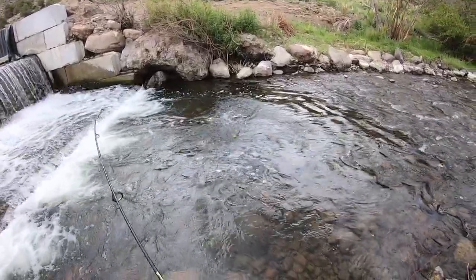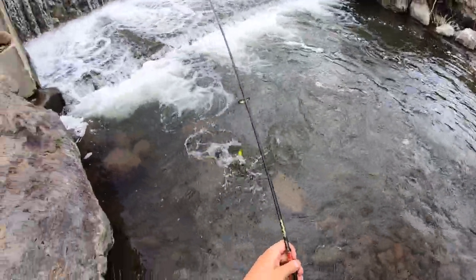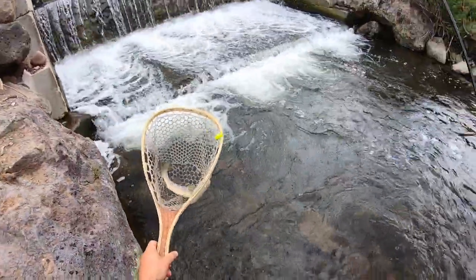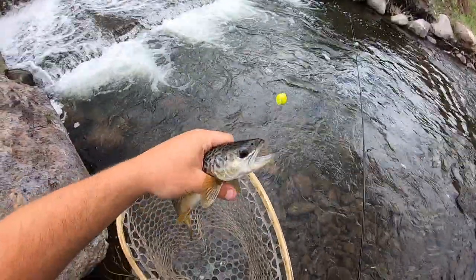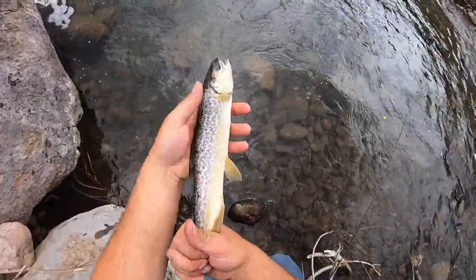Got him. Another one. Next cast. Yes. Guys, I think we might have figured him out. On the fly again. Little guy. Little tiger.